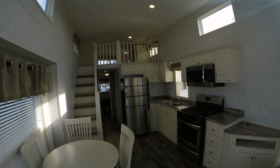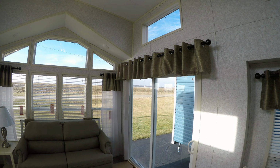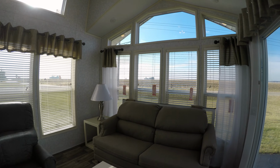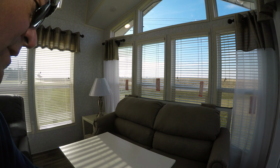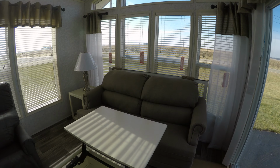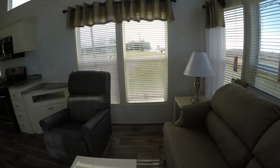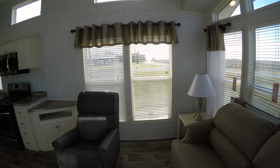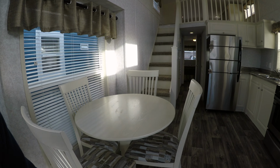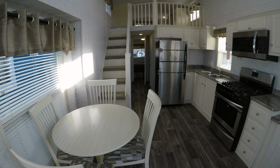Beautiful open floor plan. Extended dormer. Mini blinds on all the windows that open. Check out this coffee table. Nice desk. Sleeper sofa. Recliner, rocker. End table and lamp. Nightstand and lamp. 4 tables and chairs. Storage under the chairs. Lots of cabinets.